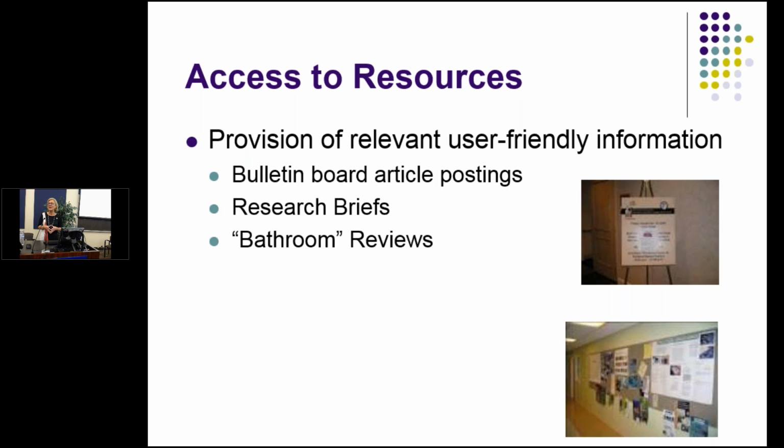We've actually done a few things trying to stimulate staff interest in research, and one of those has been our research briefs and our bathroom reviews. So each month, one of our staff volunteered to look in the critical care literature and write a one-page summary of a research article, and we post those in our bathrooms, but we change them on a monthly basis, because we know that if you don't change posters and signs, they sort of fade into the woodwork.